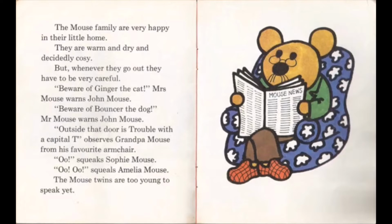The Mouse family are very happy in their little home. They are warm and dry and decidedly cosy. But whenever they go out, they have to be very careful. "Beware of Ginger the cat," Mrs. Mouse warns John Mouse. "Beware of Bouncer the dog," Mr. Mouse warns John Mouse. "Outside that door is trouble with a capital T," observes Grandpa Mouse from his favourite armchair. "Ew!" squeaks Sophie Mouse. "Ew! Ew!" squeals Amelia Mouse. The Mouse twins are too young to speak yet.